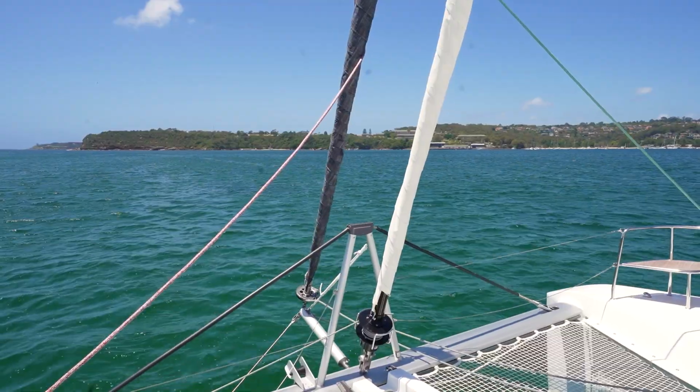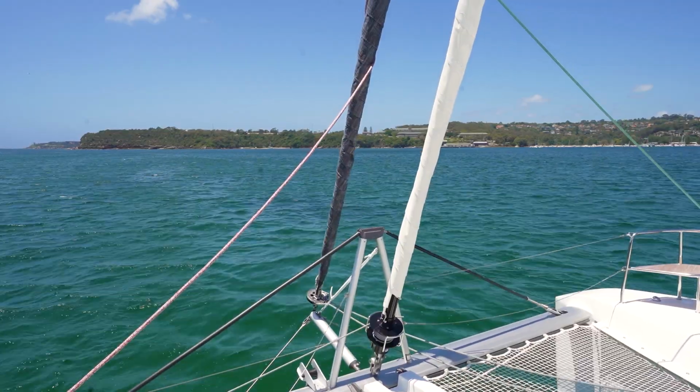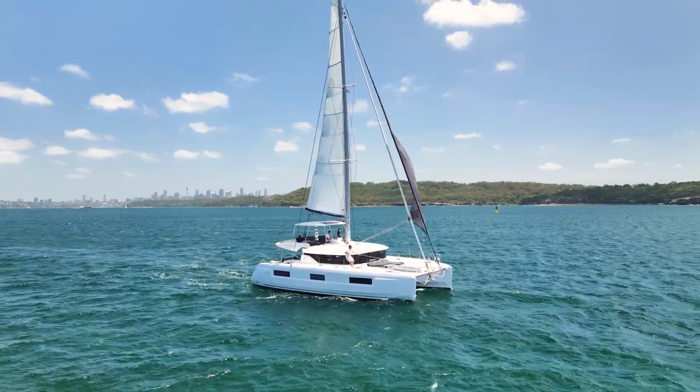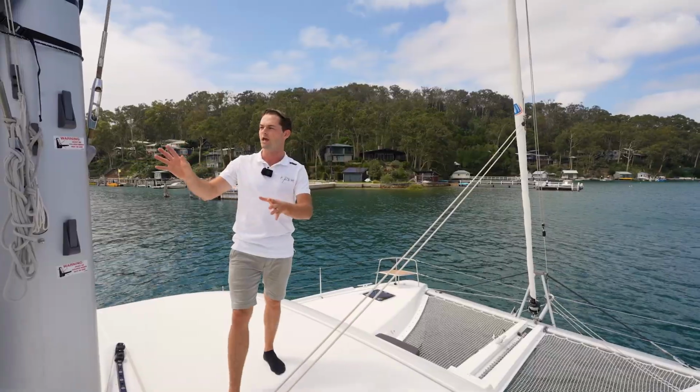I mentioned earlier that we can have a code 0 or asymmetric spinnaker on the front of the vessel, so you can have three sails or 4 sails, including an asymmetric kite, available for use on the Lagoon 46.